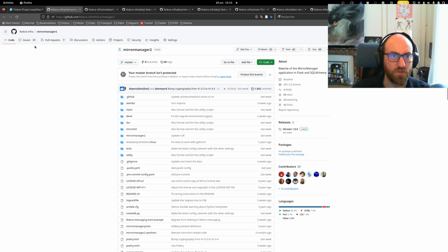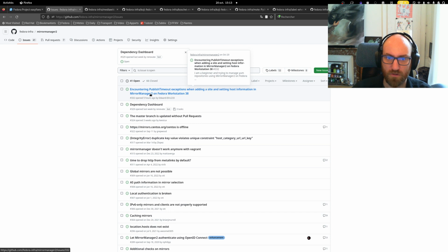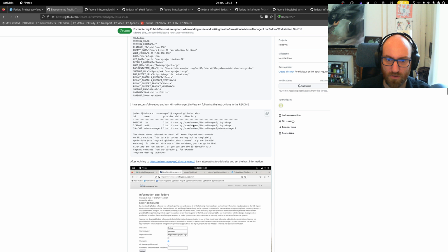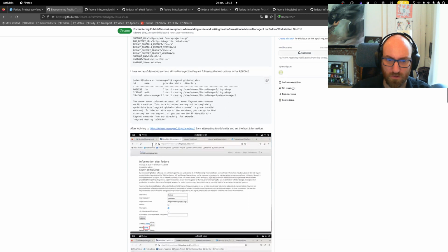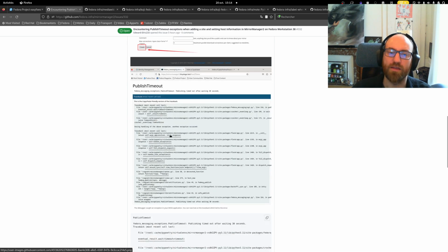This one, no issue. Mirror Manager. Yeah, I've worked on that one. And, oh, this one is pretty new. Okay, I'll have a look at that, but I don't think it's a good first issue. What do they say? Okay, so they're running it in Vagrant. That's good. And they get a publish timeout. Okay, yeah, that makes sense.